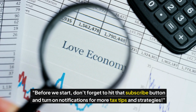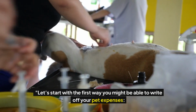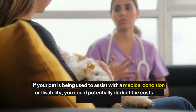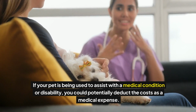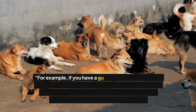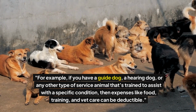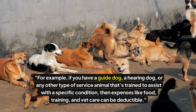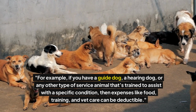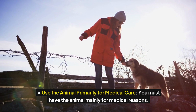Let's start with the first way you might be able to write off your pet expenses: medical deductions. If your pet is being used to assist with a medical condition or disability, you could potentially deduct the costs as a medical expense. For example, if you have a guide dog, a hearing dog, or any other type of service animal that's trained to assist with a specific condition, then expenses like food, training, and vet care can be deductible. Use the animal primarily for medical care.